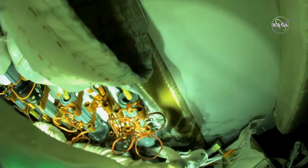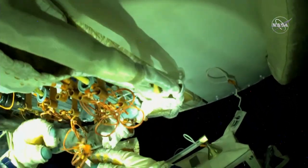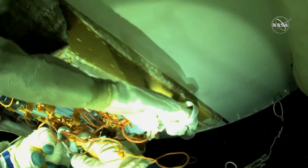Okay, I connected it and the locking spring holds the connector. Okay, so I have it. You made it mostly, but there is a spring that's still holding it in place.